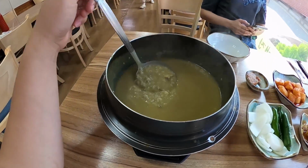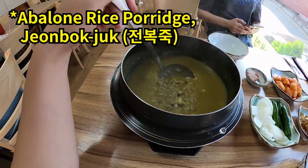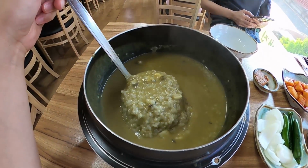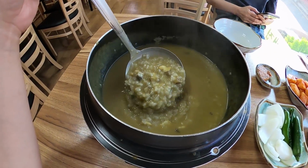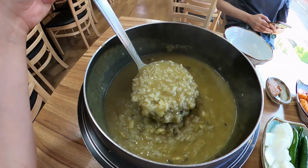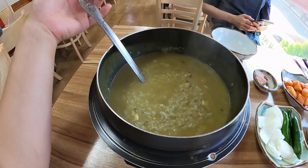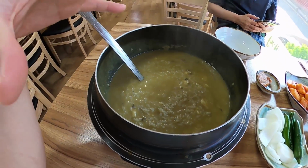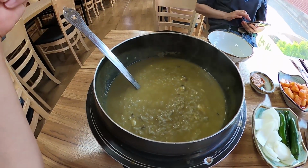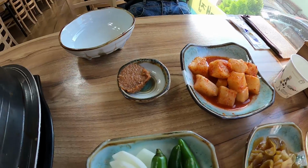So this is abalone porridge, freshly cooked, and it takes about 15 minutes after you place an order until you get this porridge. And just the nature of the food being, it takes a long time. It's about 10,000 won per person. So if you order this dish for 2 people, it'll be 20,000 won.